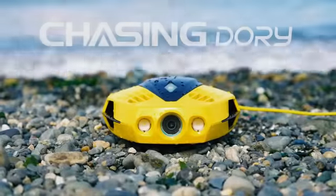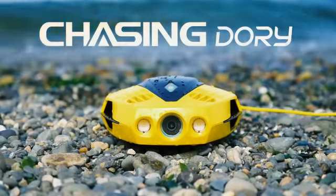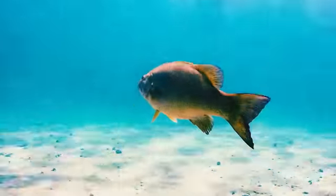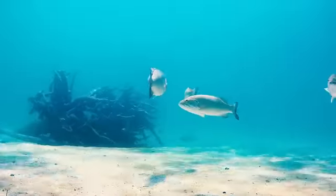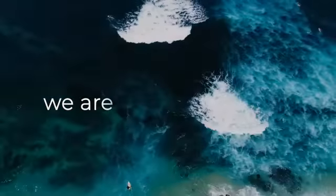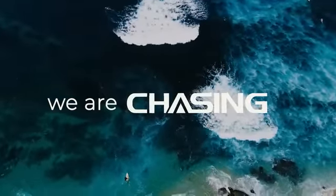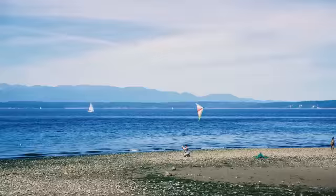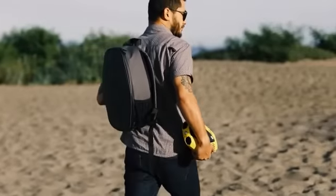Introducing DORY, the smallest, most portable and affordable underwater drone ever. We're bringing the underwater world to the surface for everyone. We are chasing that mystery, chasing adventure, chasing new discoveries.